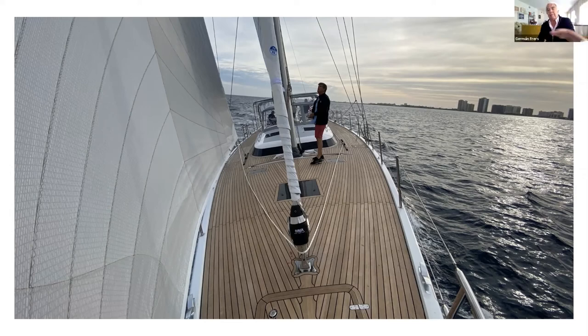Then you get this free deck, which is very nice forward. You can use it for sunbathing or just being there, walking is easy on deck, no obstructions. The teak forward deck on the 60 is very special to be walking about on. It really does feel great. And the lines of the yacht look amazing and very clean.